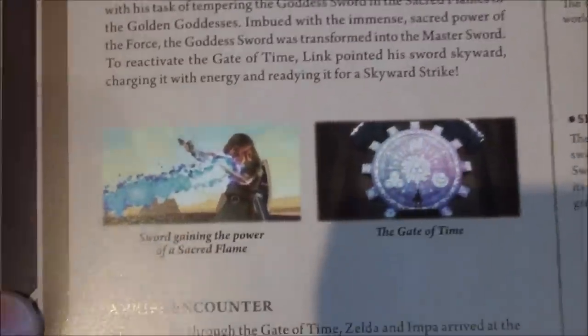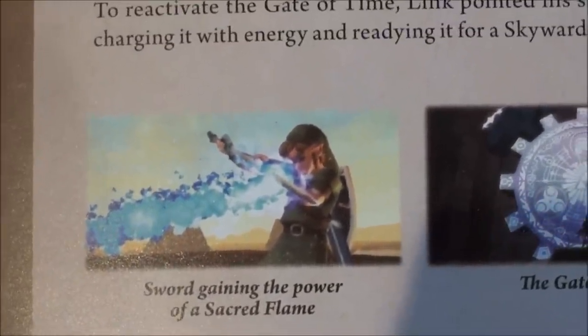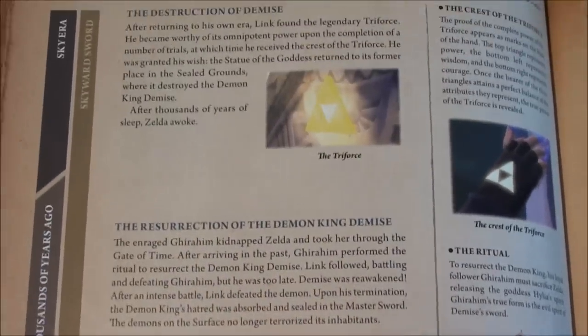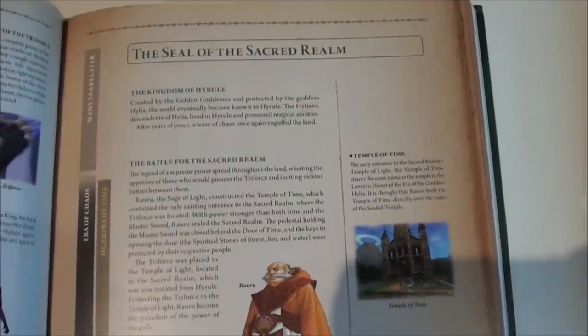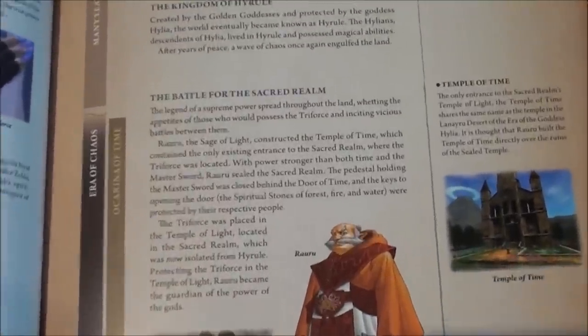Link becomes a true hero. As you can see, his sword is gaining the power of a sacred flame. Resurrection of the Demon King. The Seal of the Sacred Realm. The battle for the Sacred Realm.